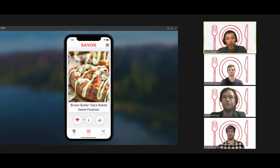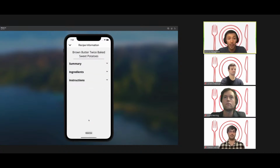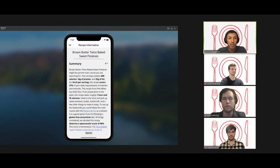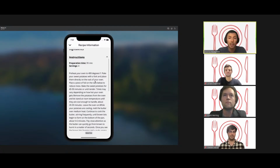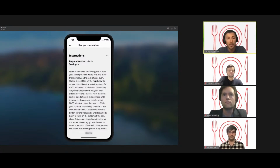And if you decide you want to pass on a recipe, you can swipe left. Now, if you want to find out a little bit more about the recipe before making a decision, you can click on the information button that's located in the center. When you click that button, you're presented with some quick information, such as a summary and the ingredients, and finally, the instructions. Maybe you want to take a look at how long this recipe is going to take to cook before making a final decision.